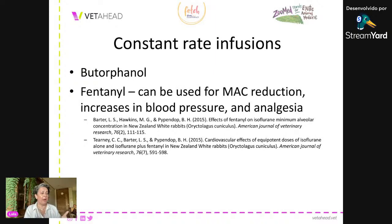We can also do a CRI of propofol. Again, not analgesic. You can do a CRI of propofol with ketamine, with lidocaine. You can do a CRI of hydromorphone with lidocaine. Okay, you can combine CRIs as well. Again, guys, the more we combine things, the less dose we use of everything, and the safer the anesthesia is. Okay, so that is the goal. If you're using one drug, two drugs, wrong. It's not that it's wrong, it's less safe, right?